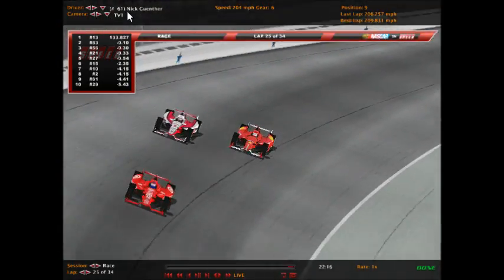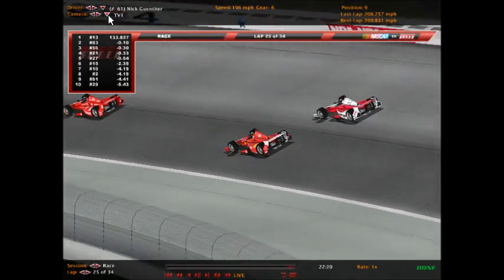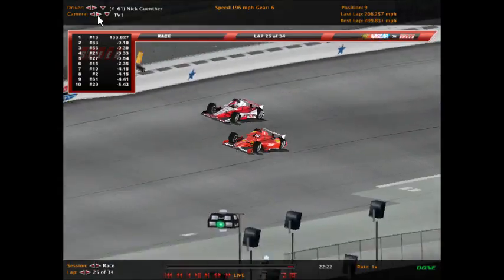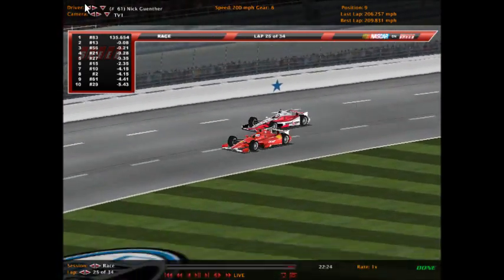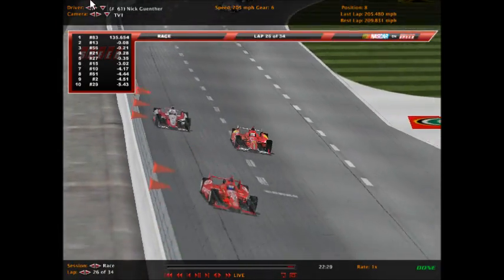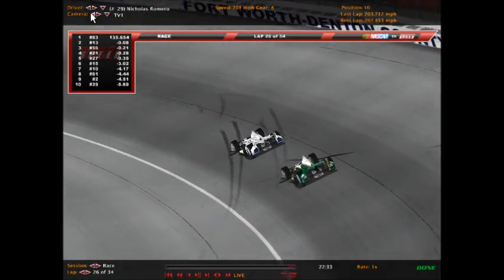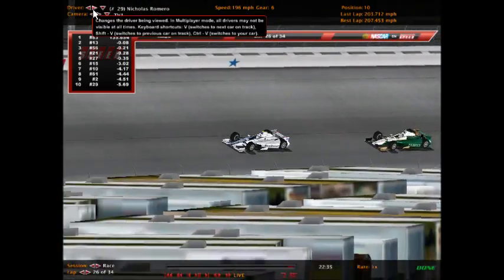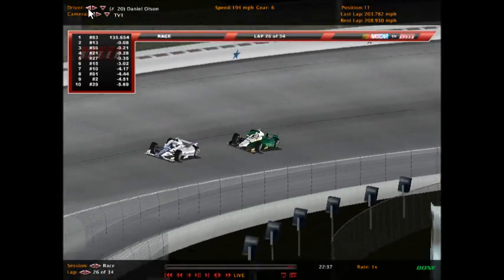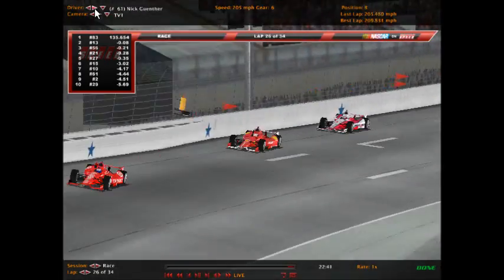Gunther, as I said, the only Ferrari in the field. And he had worked his way up to the 19th position in the point chase after a few solid runs the last few races. Indy 500 winner Nicholas Romero running in 10th. Daniel Olson running in 11th position as we go back to the leaders.